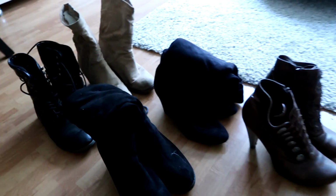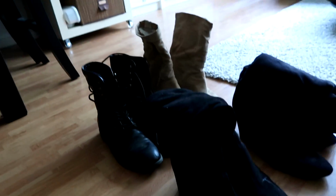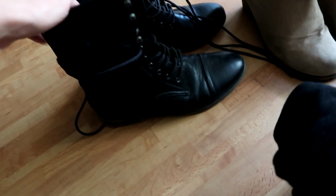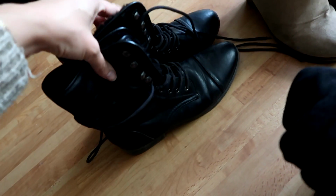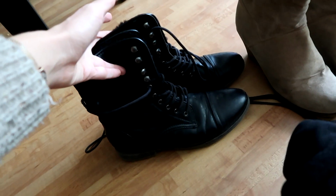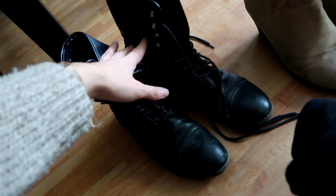So then for my winter shoes, this is what I pulled up from storage. Kind of on the fence about these. I wear these to concerts and fantasy fairs and things like that. I do think I need a pair of shoes for that purpose, like a pair that I don't really mind ruining but still looks kind of nice. So yeah, I do think I'm gonna keep those.